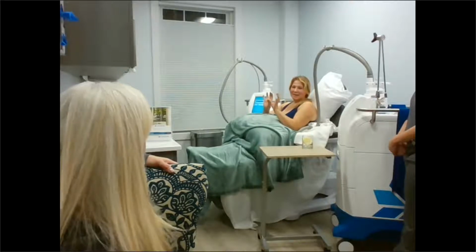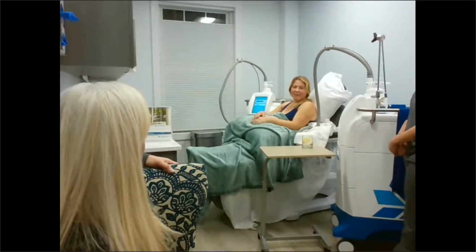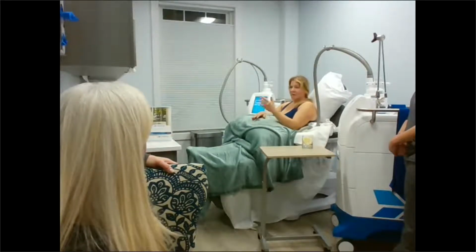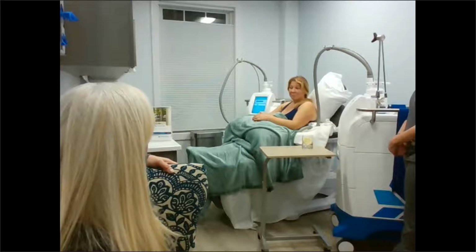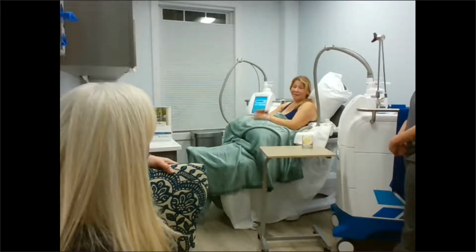I had those bulges in the back, the fat pads, and I just felt very uncomfortable wearing a tight-fitting shirt. But with the treatment, I feel more comfortable. I love it.